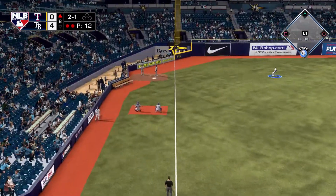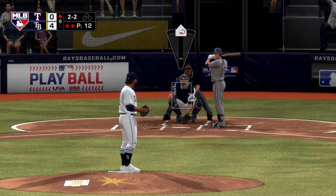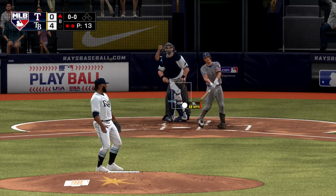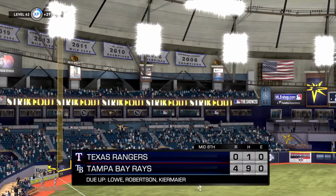Line down the left field line. But this is going to get foul. Swing and a miss as the slider sets him down for the final out of the inning.